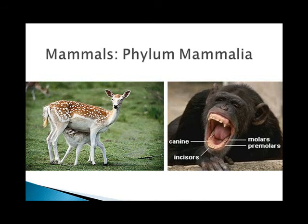They have dentition that is extensive and specialized to meet dietary habits. This is a key factor for mammals, that their teeth reflect what kind of things they eat. So if you take a look here, you can see the four main types of teeth, the canine, incisors, molars, and premolars on this chimpanzee. Well, you see it has fairly large developed canines. That's because chimps eat meat in addition to a vegetarian diet.